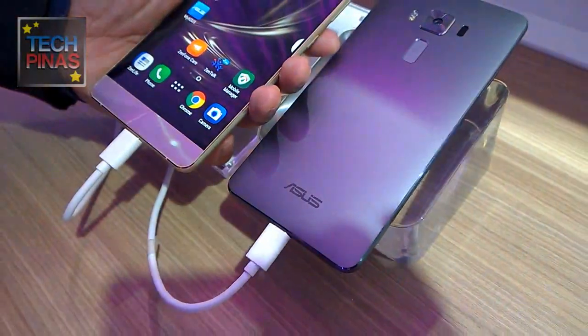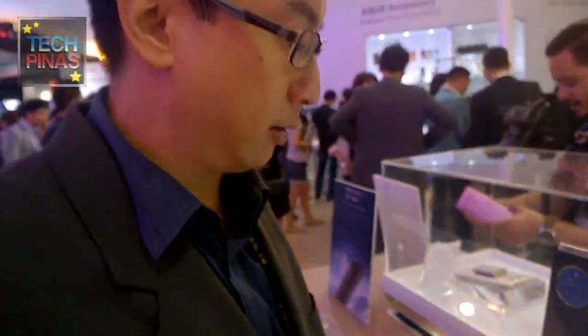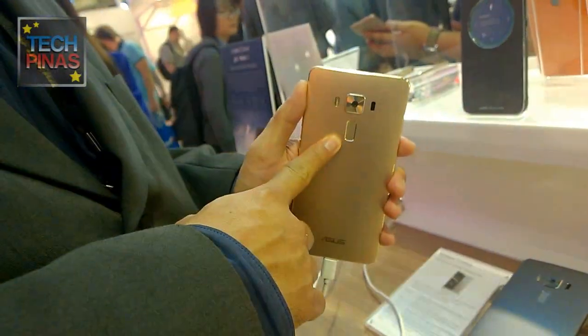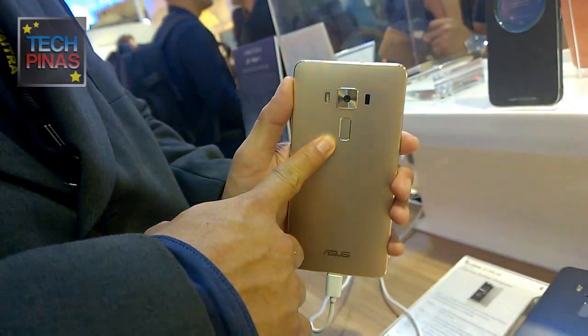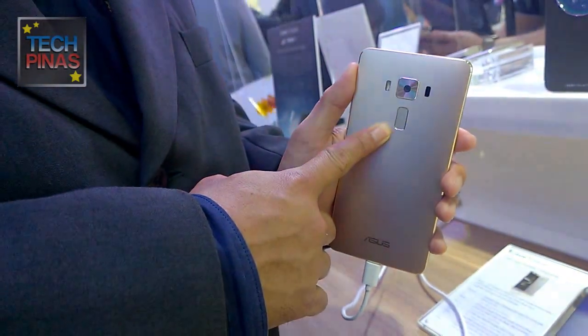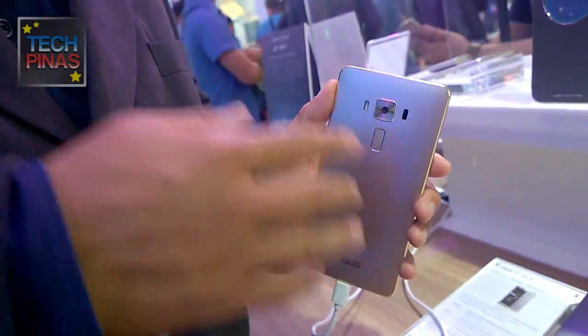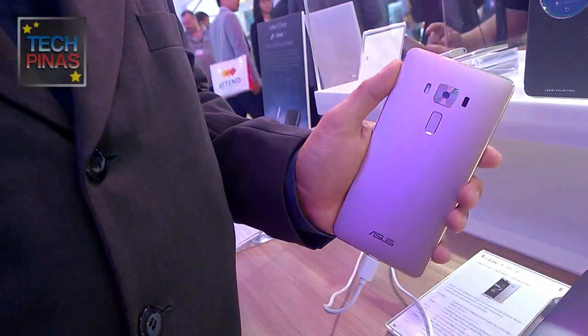Okay. Also, we've already talked about the design. So the last features that we'd like to talk about are photography and entertainment. And photography-wise, this phone shares the same sensor as the one in the Ultra, which is a 23 megapixel Sony IMX318 sensor. Together with the Xperia Z5, this is the world's highest resolution smartphone camera. But this one uses a later generation sensor than the Sony Z5. So it's more advanced. It is more advanced, yes.